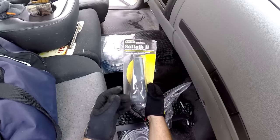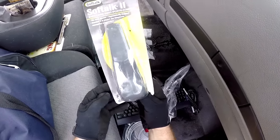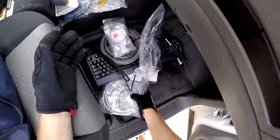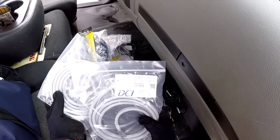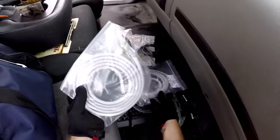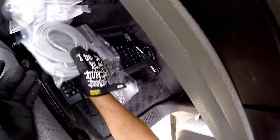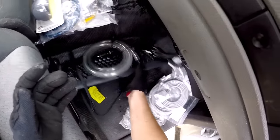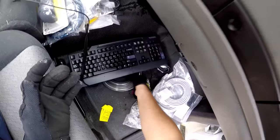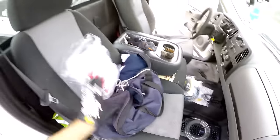This thing's awesome. It's the soft talk shoulder rest. I mean, come on, who doesn't need one of these? And then some more stuff. A sepsis. Same thing, just some stuff. Probably they have some sort of value to it. I don't know if the keyboard's worth anything, and the fact that it's kind of wet. Oh well. Yep. Pretty cool.